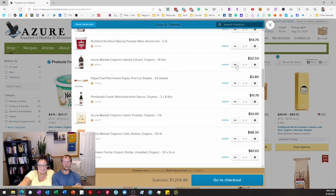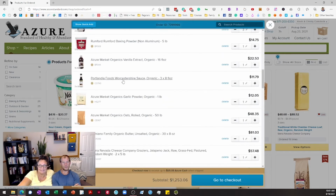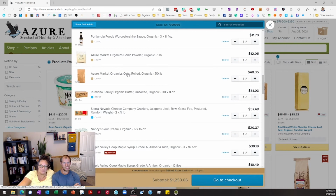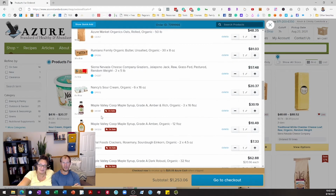That's good. This is not even a month's worth of vanilla for us. Well, but gosh, it's expensive in comparison. I'm still having a hard time getting used to that one. We have quite a bit of parchment paper. Do we need garlic powder? Yes. Okay, oats. How many bags of oats do we have? Two. Two full? Two full, not opened, plus a bucket or so. Let's come back to that.